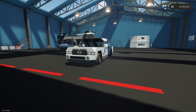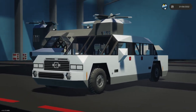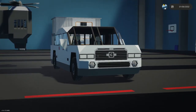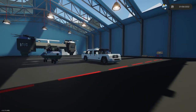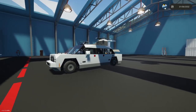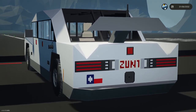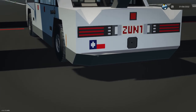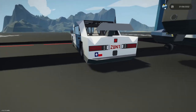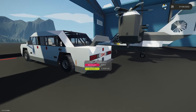Here we are with the new Buckel Baron limousine. Now, we've also spawned a private VTOL with it, so you can ride in luxury. You can get out of your VTOL and hop into your limousine. Now, this has been released in honor of the new update, which is oil exploration. So here we have a little Texan sticker, and this is intended for the oil baron, hence the name.